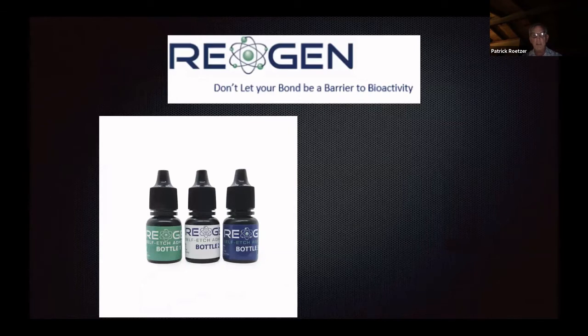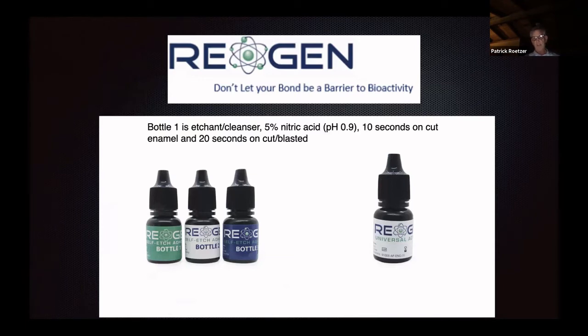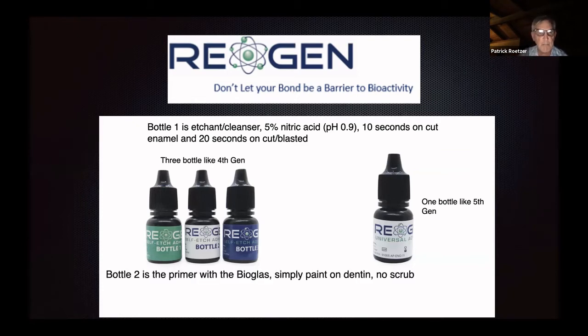So what they're saying here is don't let your bond be the barrier to bioactivity. If you look at the 2 products they have, the 3 bottle, which is like the 4th generation material, and then they have like the 5th generation. So bottle 1 is etchant cleanser, 5% nitric acid, 10 seconds on cut enamel. They say 20 seconds on cut or blasted. And then it's a 3 bottle, just like the 4th gen, 1 bottle like the 5th gen. Bottle 2 now in that 3 bottle system is the primer with the bioglass. You simply paint it on the dentin, no scrub.